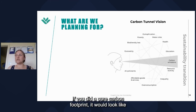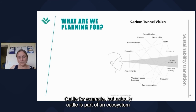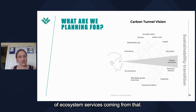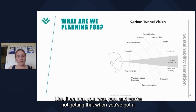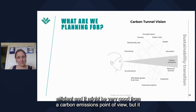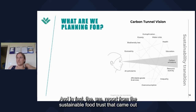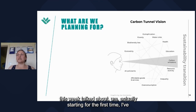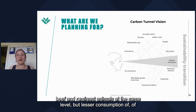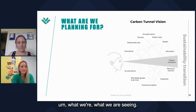If you did a pure carbon footprint, it would look like intensive chicken is better than cattle, for example. But actually cattle is part of an ecosystem interacting with that landscape, like we're doing on our farm, and you're getting lots of ecosystem services coming from that. You're not getting that when you've got a chicken in a shed eating soya and grain from everywhere else. They might look very efficient and it might be very good from a carbon emissions point of view, but it doesn't tell the whole picture. And in fact, the report from the Sustainable Food Trust that came out this week talked about, for the first time I've seen acknowledged somewhere, that beef and ruminant animals at the same level, but a lesser consumption of pork and chicken from intensive systems, will be better overall.